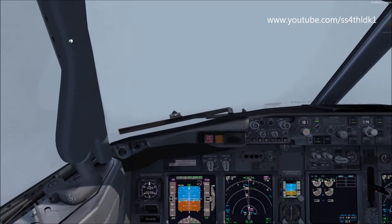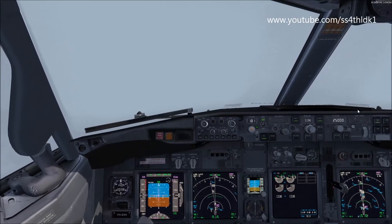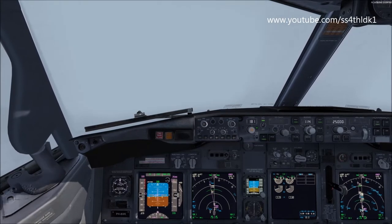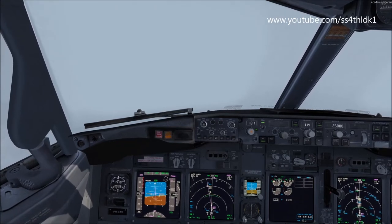3-5-0, that's fine with me. Okay, 10-5-0, please. Is this your fitted officer? Turn right, heading 2-1-0, clear by left, one is right. On 2-1-0, that's approach for runway 1-8 right.